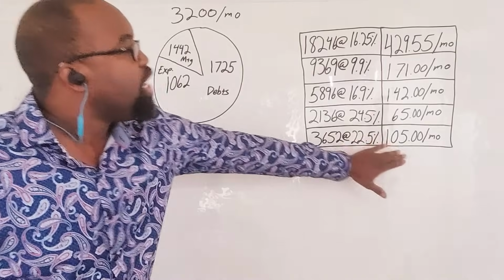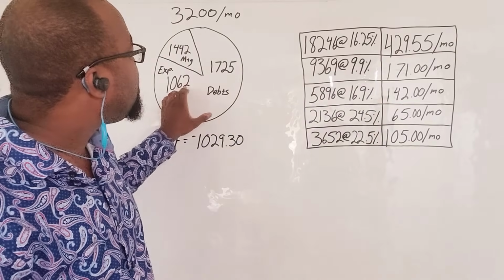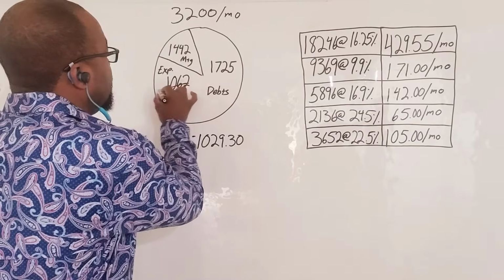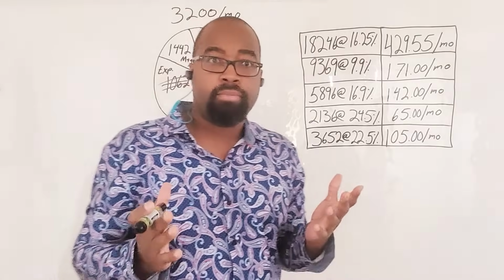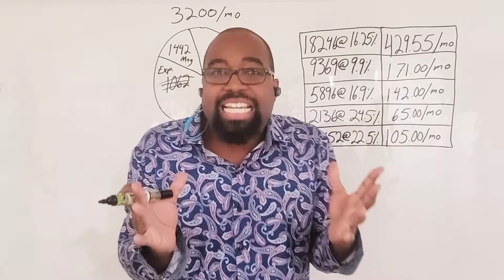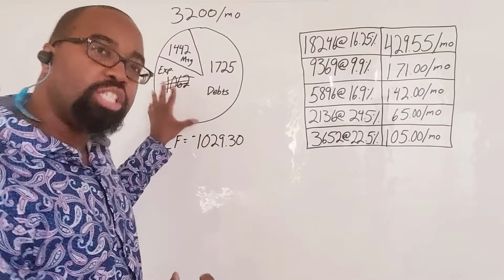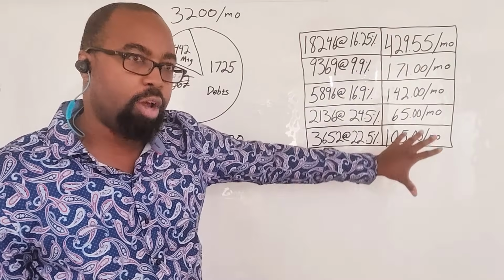Now, as we look at this, and as we are putting our $1,062 inside of our credit cards, what happens to the expenses now? It's in our control. Because every one of the expenses we can pay with a credit card. So let's go ahead and park that $1,062 inside of these credit cards, all right?